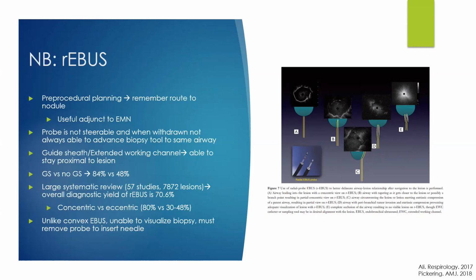Overall, in a large systematic review that was published a couple of years ago, they found that the yield using the radial probe is roughly about 70%. But one of the significant factors in that was whether the lesion was concentric or eccentric. So it's 80 versus like 30 to 50%. This is similar to the idea of the bronchus sign on the CT.